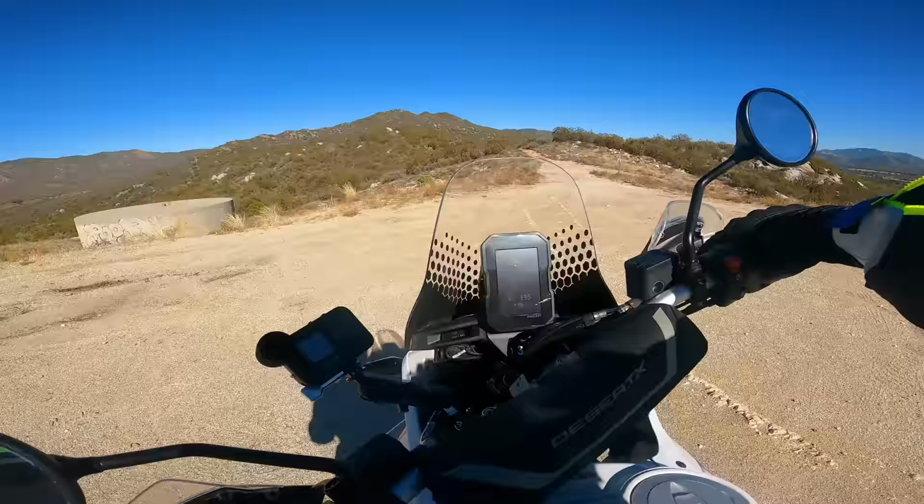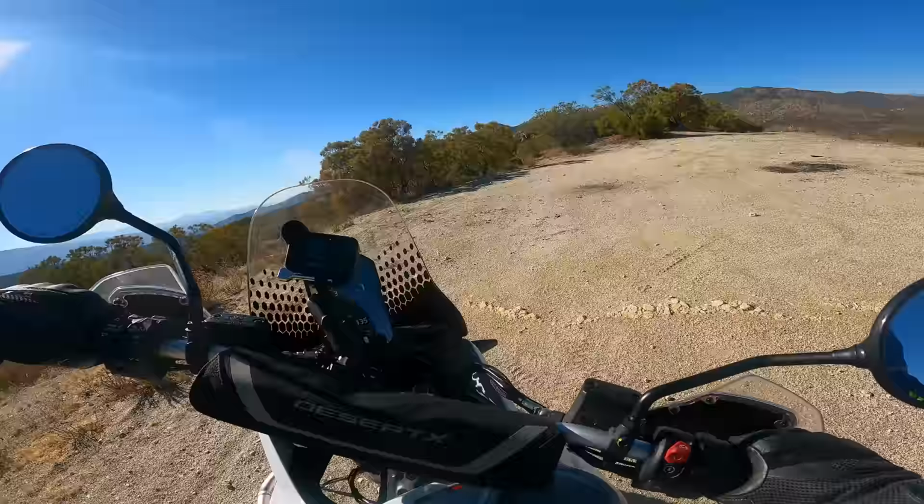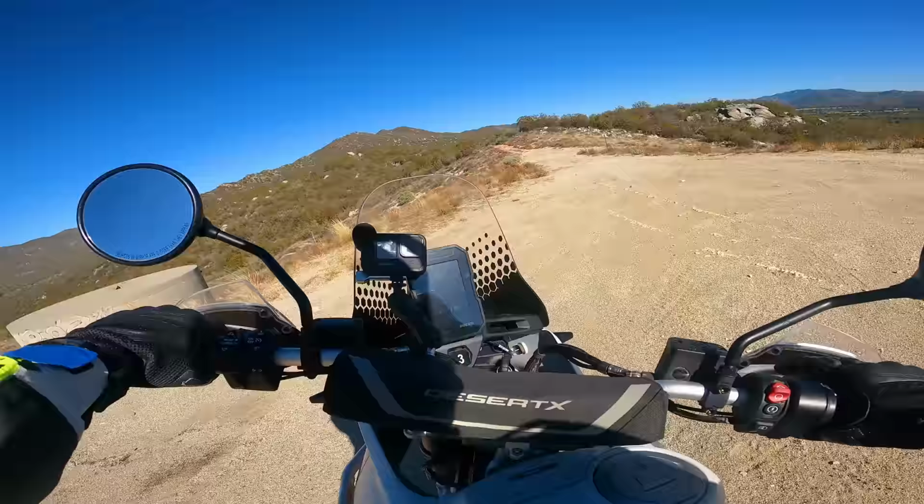Plus, what was I going to say? Oh, the steering lock. Look at the steering lock on this bike. It's unbelievable. It's like an Africa Twin or even better than that. Way better than most bikes. I mean, look, that's a tremendous steering lock.